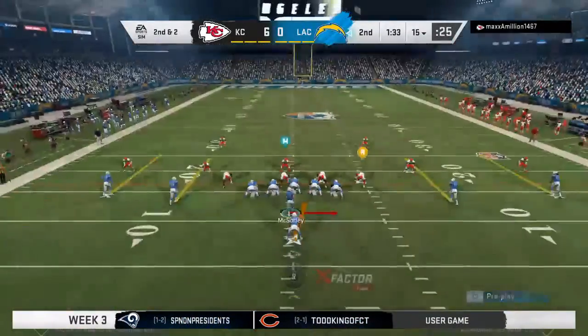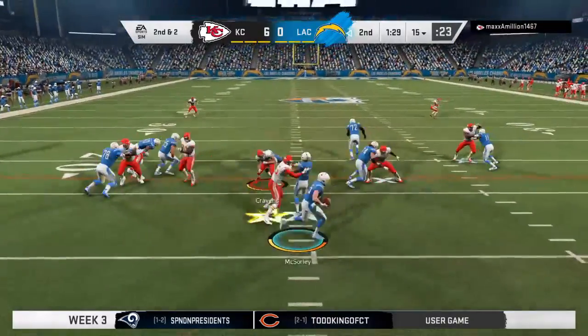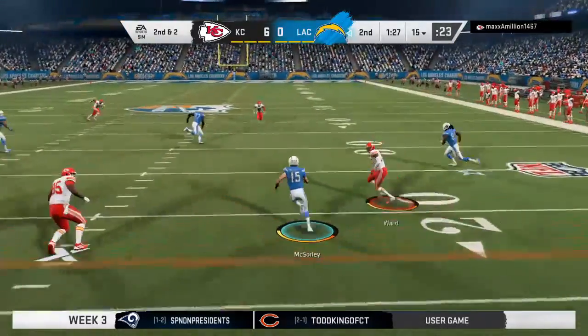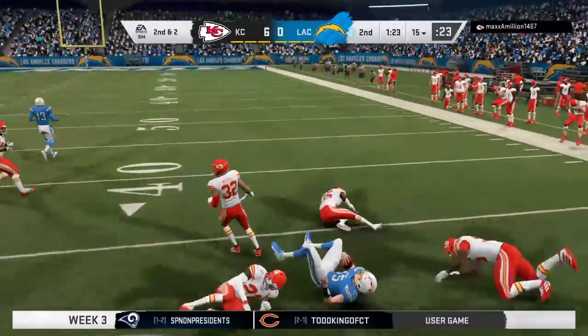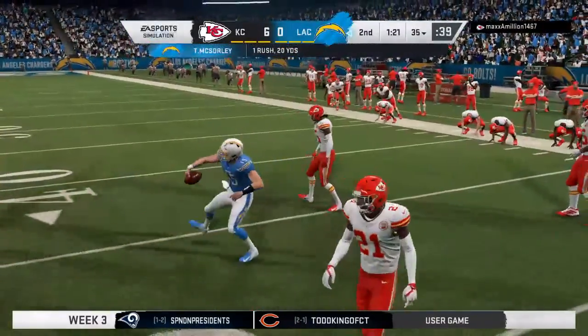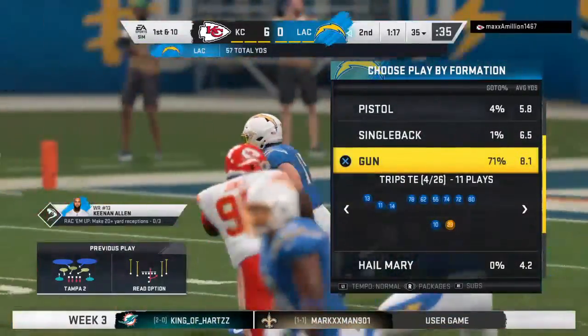Here we go. Set. 18 Gator. Let's go. And an alley to run. He's got a first down and more past the 30. And all the way up to the 35-yard line. That one a gain of 20 and a first down.